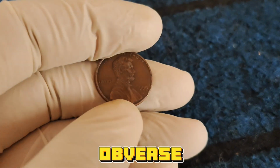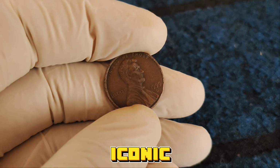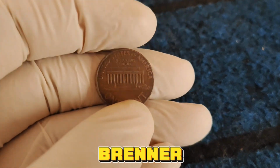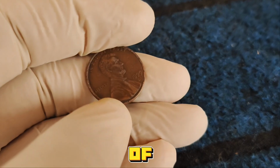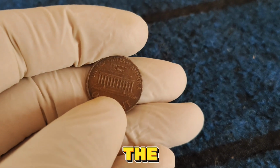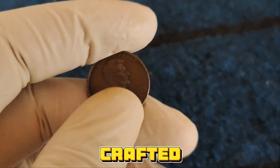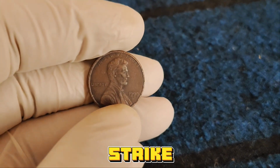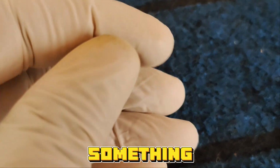The front, or obverse, of this coin features the iconic profile of President Abraham Lincoln, designed by Victor David Brenner, a design that has remained a staple of American coinage for over a century. The back, or reverse, shows the Lincoln Memorial, a detailed depiction crafted by Frank Gasparo. Look closely. If the detail is strong and the strike is clear, you might already be holding something special.